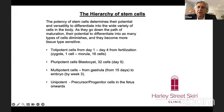Okay, so the potency of stem cells determines their potential and versatility to differentiate into a wider variety of cells in the body. Now, the end cells, for example the keratinocytes, all the end components of skin, because we're talking about aesthetics here, are very plastic in the way that they respond. If they do replicate, they replicate into themselves. And certainly the keratinocytes don't replicate, they just die off and then they shed. So we have a whole line of cells in their evolution, which are providing new cells to replace the ones that have gone.